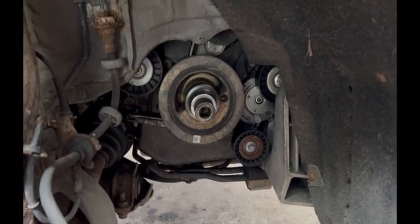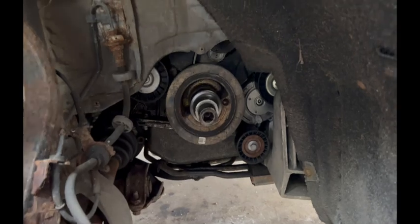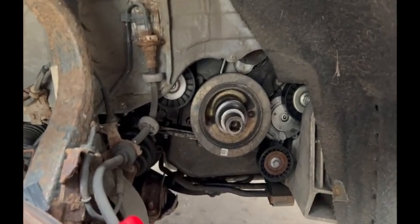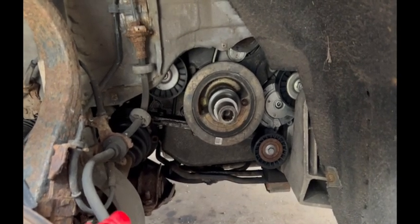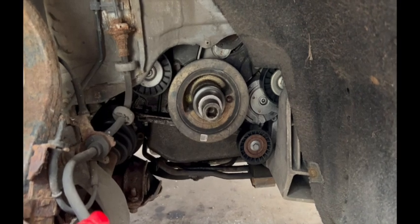Then I've got to take off all the cam belt covers and stuff and the tensioner. So I do it a little bit different to most, but this is my way, not your way. And I can report the crank pulley is free and ready to come out.